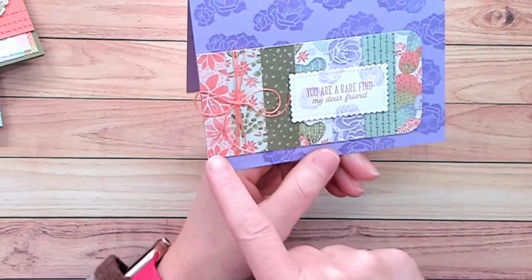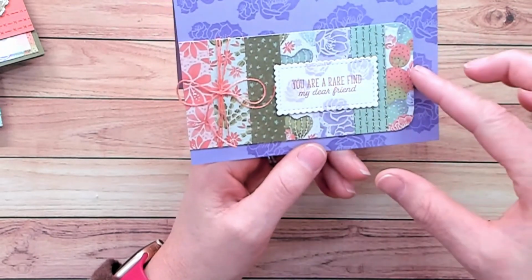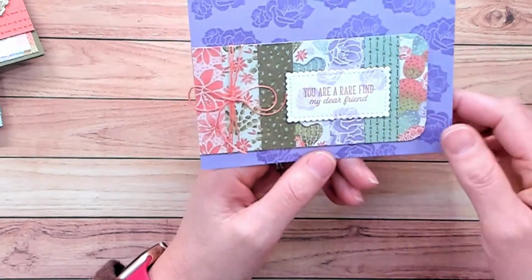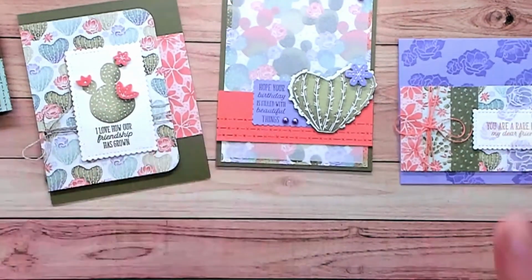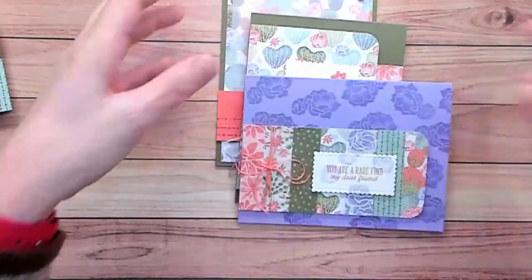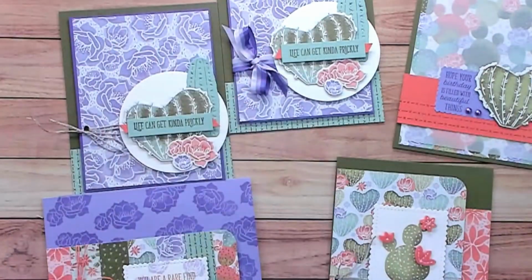So this one uses scraps. I just lined up a bunch of the different papers, and then on a scrap piece of Whisper White, or Basic White now, made a little bit of a background. These three will be up on my blog the next three days. The images will be up on both Tammy's and mine today, but details will be on during the week. So those are the cactus cards from the Cactus Medley.